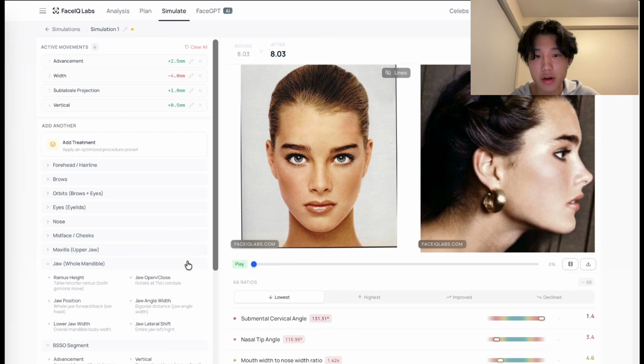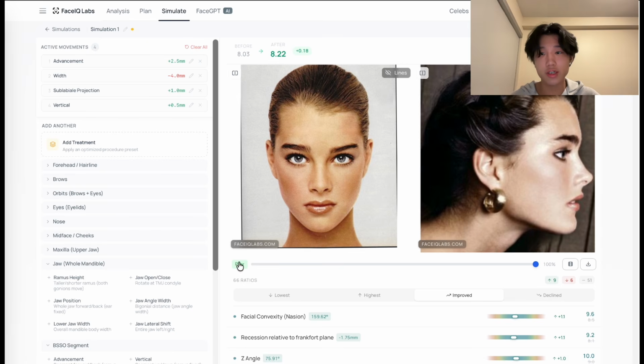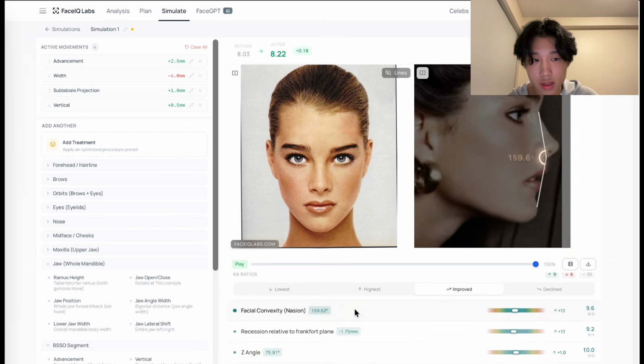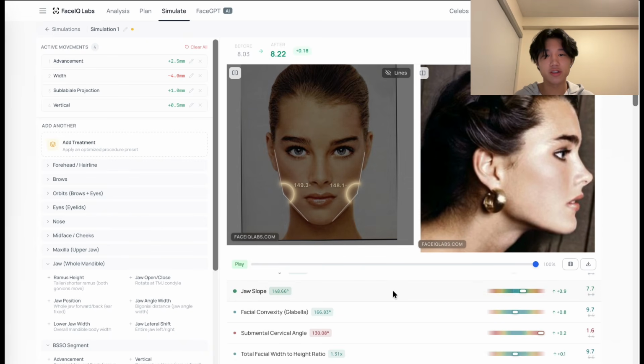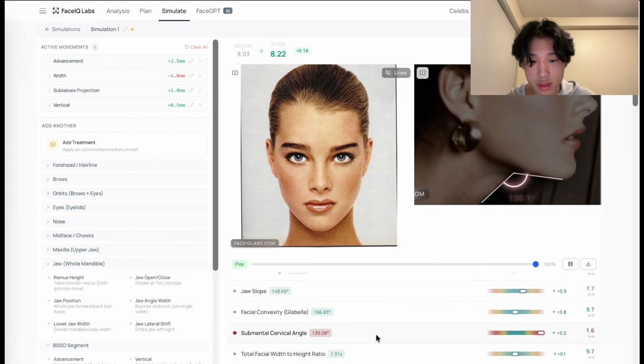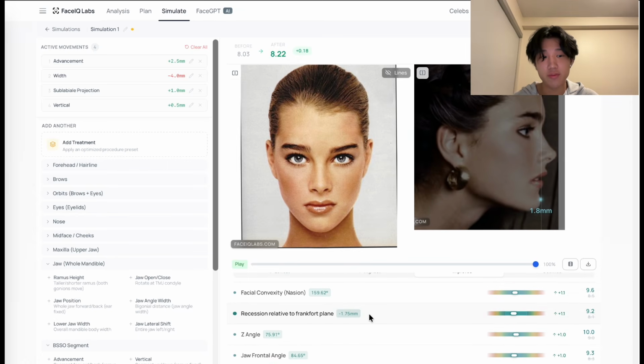Oh, the chin gets narrower. Oh, so her dimorphism would go up in the harmony for her side profile. Yeah. And then we can see what's improved after we do genioplasty for her. The convexities are better. Obviously, she doesn't need a genioplasty because she's already pretty much Eve. Yeah, we see that recession relative to Frankfurt plane is almost perfect now.